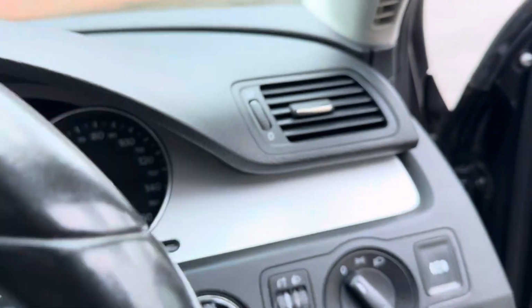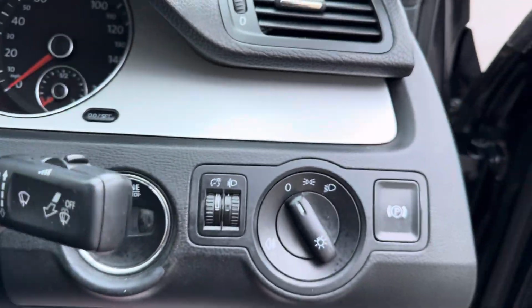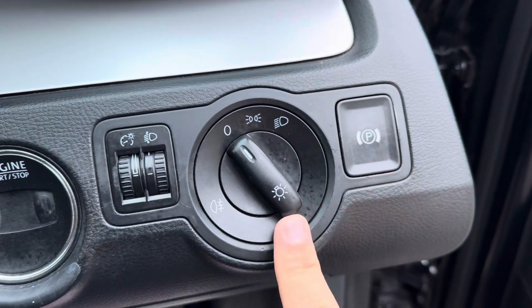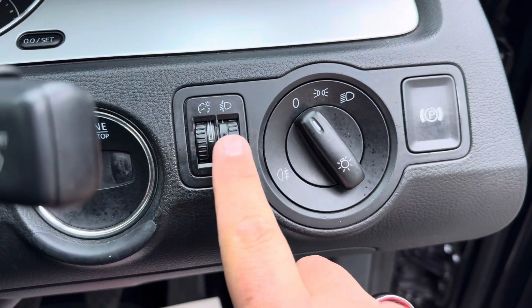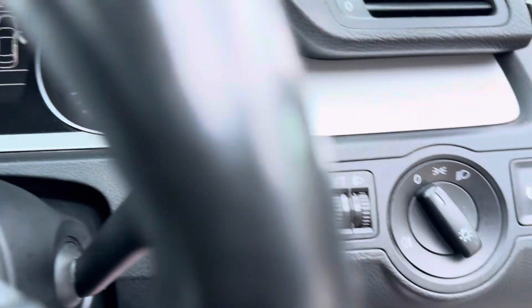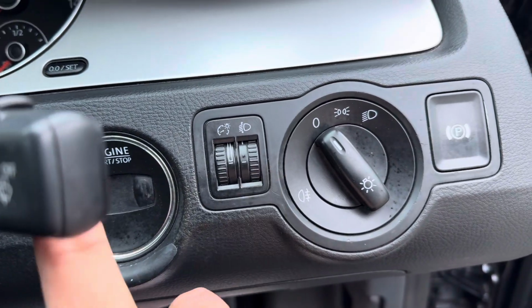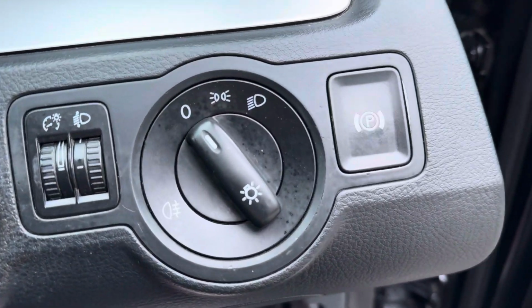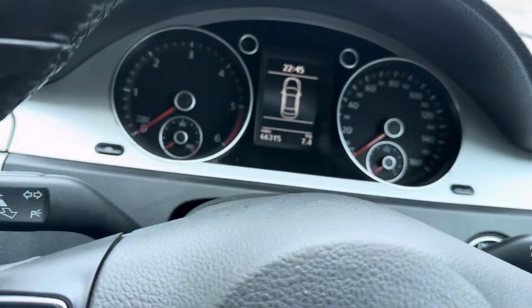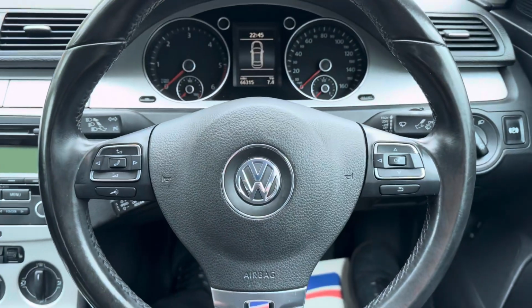Jumping inside the car. It's very nice, very spacious. Let's start from this side. So you've got your electronic handbrake. This is your light switches, and this is to control the intensity of the dashboard, and that is to adjust the high and low beams. That's where you plug your key in. Let's just close. Much better. The wind is blowing like crazy outside.